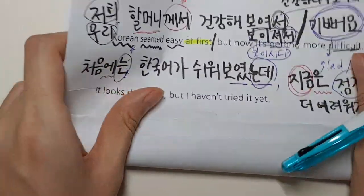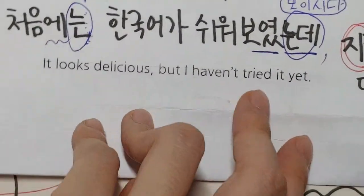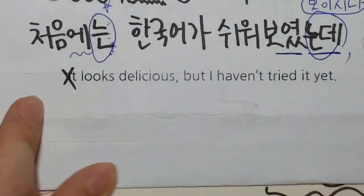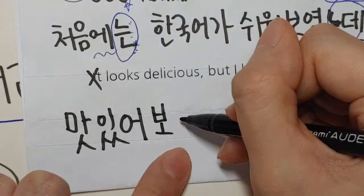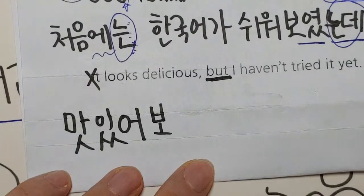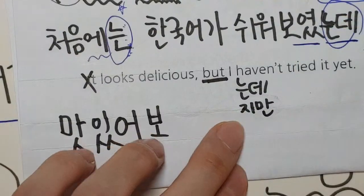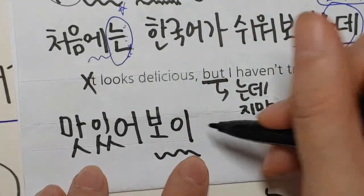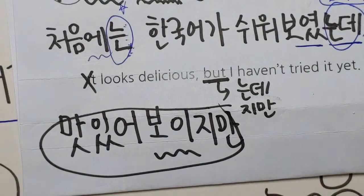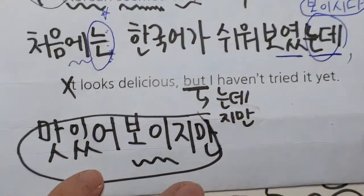점점 더, gradually. And our last sentence, it looks delicious, but I haven't tried it yet. So you can remove the subject and just write looks delicious. 맛있다 combined with 보이다. So 맛있어 보이다, right? And we practiced with 는데 in previous sentences. So let's try with 지만, from 하지만. Both mean but, right? 맛있어 보이, stem verb, and then 지만: 맛있어 보이지만, it looks delicious, but. And 맛있게 보이는데 is also correct, but we're gonna learn about that expression another time.